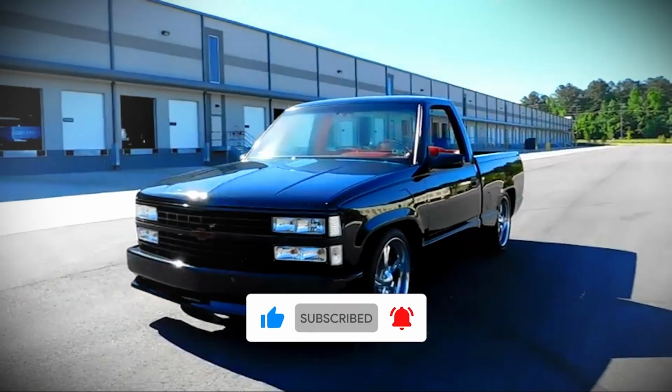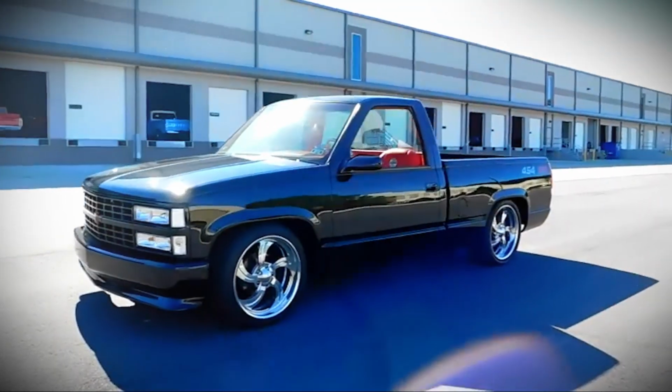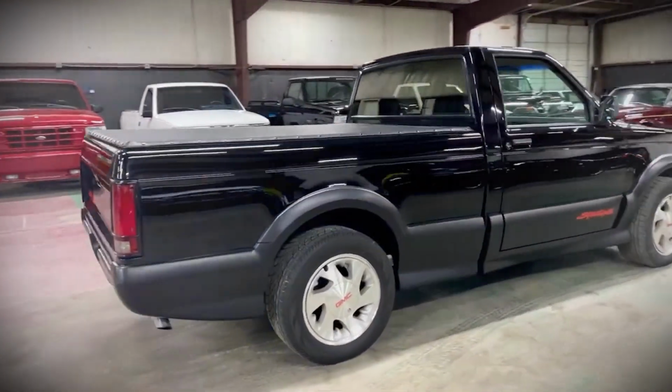These aren't just trucks. They're monuments to American ingenuity that moved a nation forward.